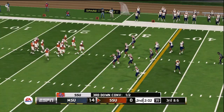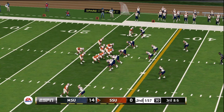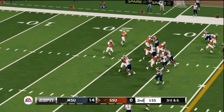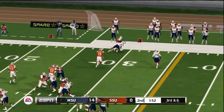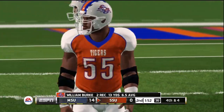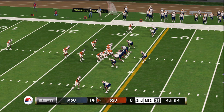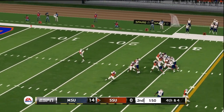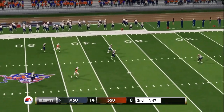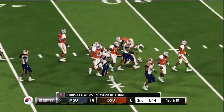Reset, cut right. Hey, Mike 52. Mike 52. Stop your whining. Knocked out of bounds at about the 31. Caught a gain of 2 yards. That makes it 4th and 4. Nunez is the punter. He really got a hold of that one. He makes it out to maybe the 33-yard line.